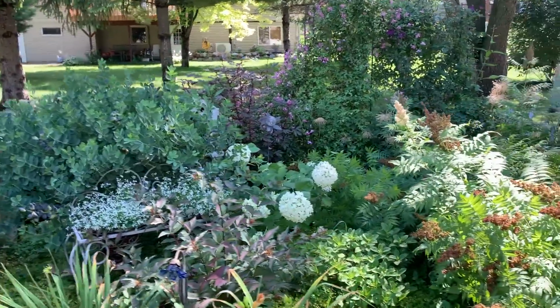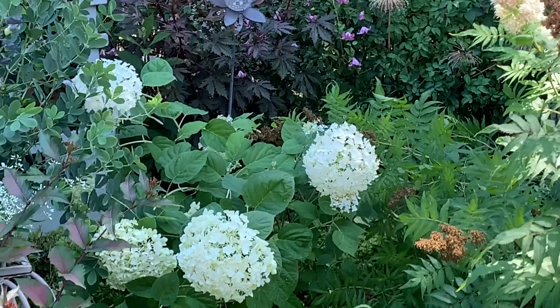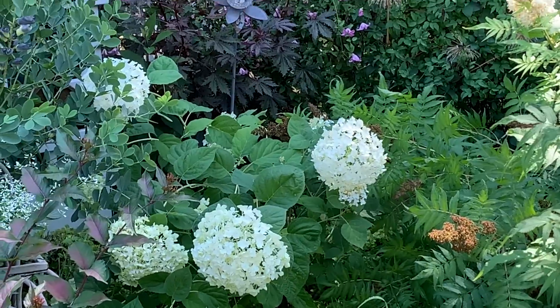So this is the incredible hydrangea back there. The blooms are huge, but it has flopped. This gets a lot of sun, and this will get sun within the next hour until 8 o'clock at night.